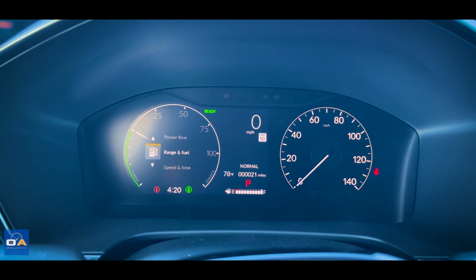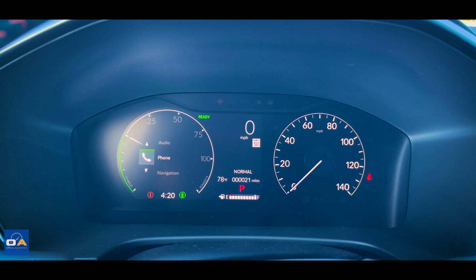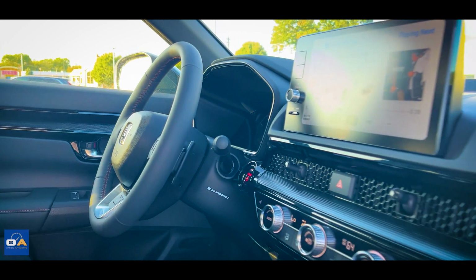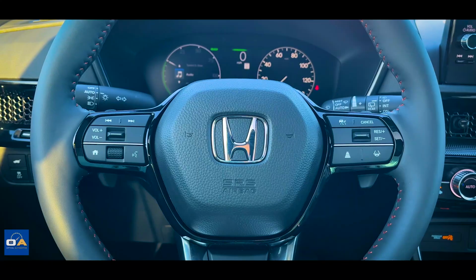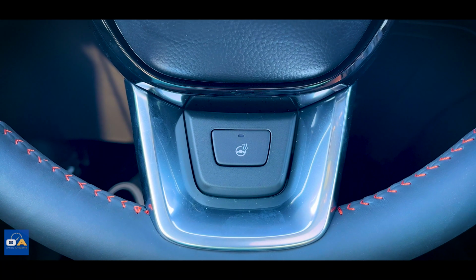Again, this is the fully loaded CR-V, but it does not have the fully digital gauge cluster found on the Civic and the Accord. Also not available on the CR-V is a head-up display, but what is available that isn't on the Civic and Accord is a heated steering wheel.